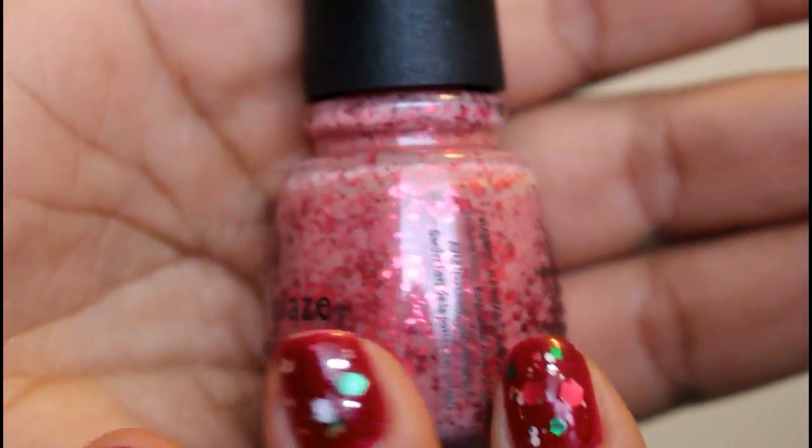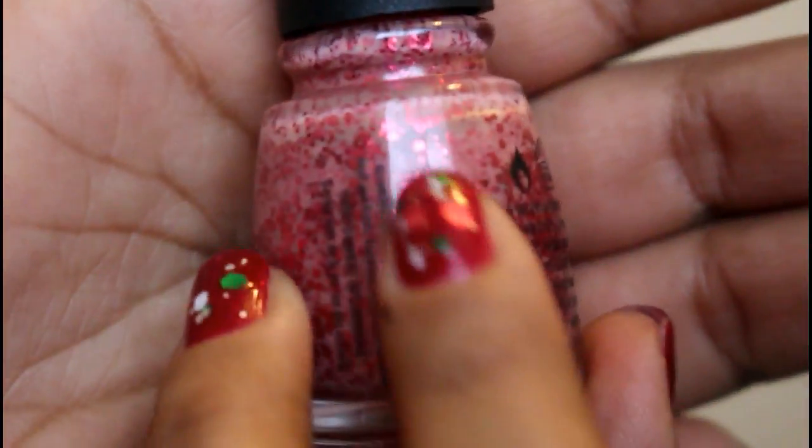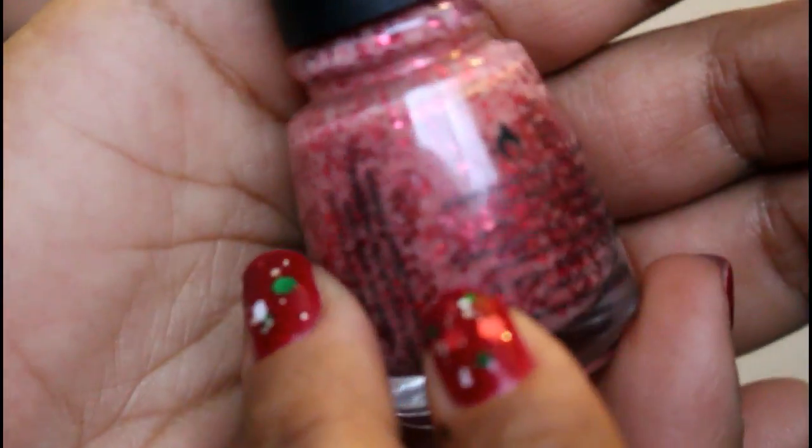But this one has this pink, kind of fleshy tone base, which is really beautiful. It really complemented my skin really well. But then it has all of these different sized red metallic glitters running through it, which looks really cool on the nails. It ends up looking like bites of flesh on your nails, which is kind of gory, but I actually liked it. I really liked how it looked on the nails. It was really, really pretty.